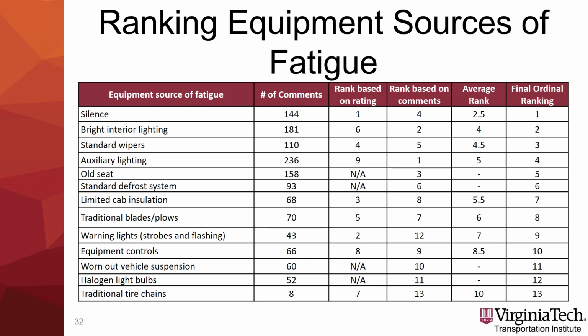Based on the number of comments and their rating, operators said silence was their number one source of fatigue. Essentially, having the radio turned off was the vast majority of these comments. Then bright interior lighting, then standard wipers, poor auxiliary lighting, an old seat, a standard defrost system, limited cab insulation, traditional blades or plows, warning lights, regardless of whether they were strobes or flashers, equipment controls, the worn out vehicle suspension, halogen light bulbs, and traditional tire chains. So if we just look at this, the main sources of fatigue were not having a radio, bright interior lighting, substandard or traditional wiper blades that just didn't do a good job of eliminating the snow and ice buildup, and then auxiliary lighting, and then old seats.